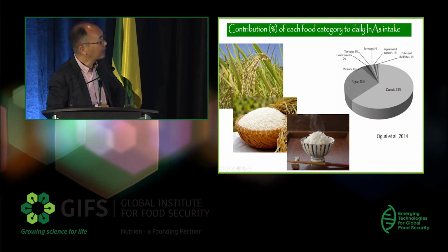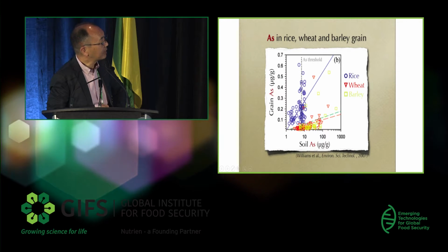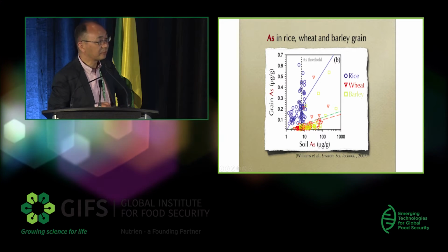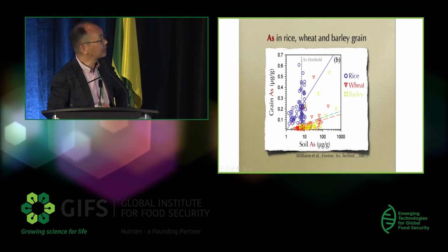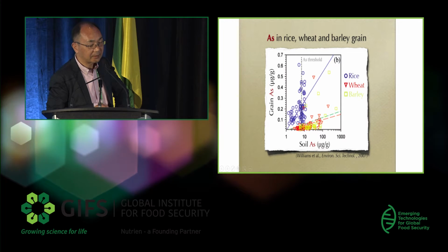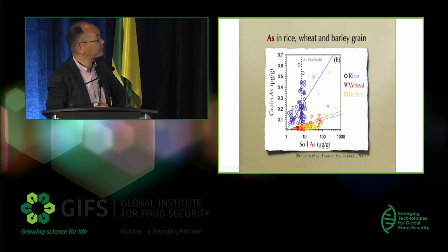Actually, rice is a major source of arsenic intake, because rice is a staple food for half the population of the world, and also rice is able to accumulate high arsenic compared to other crops such as barley and wheat.